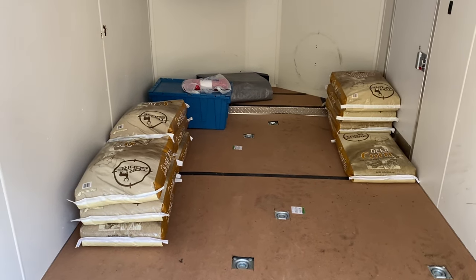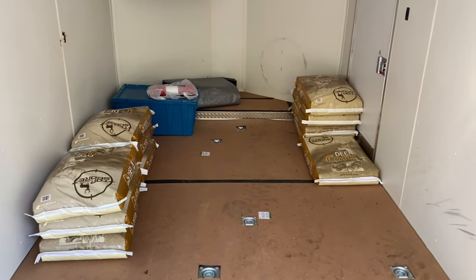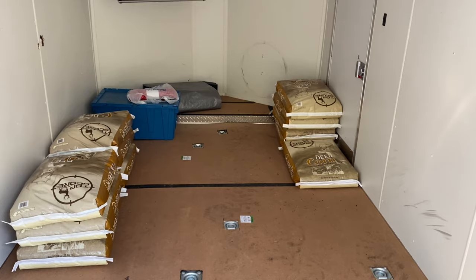Okay, Jared, this is for you. We got the new corn on the left, the old corn on the right. So we use the stuff on the right first.